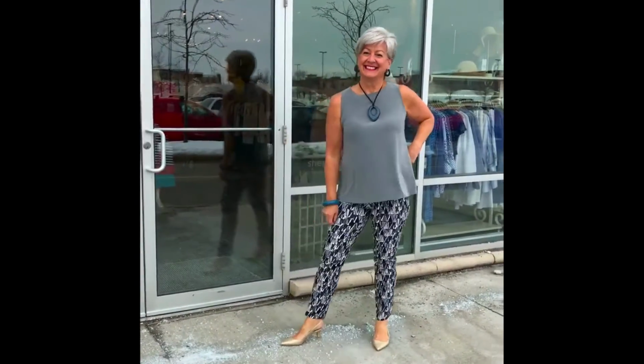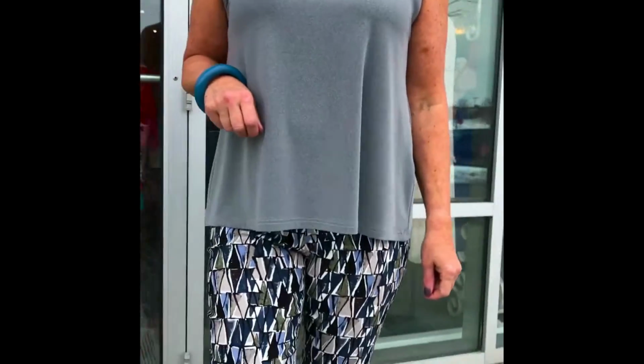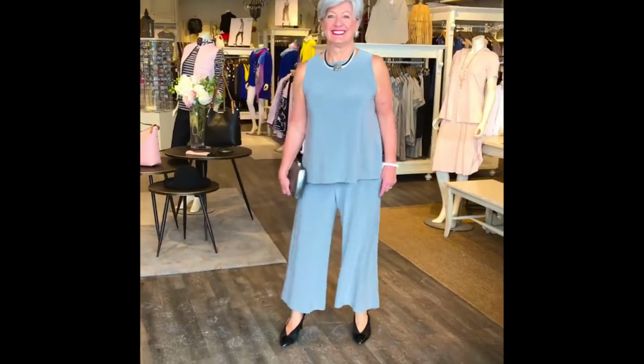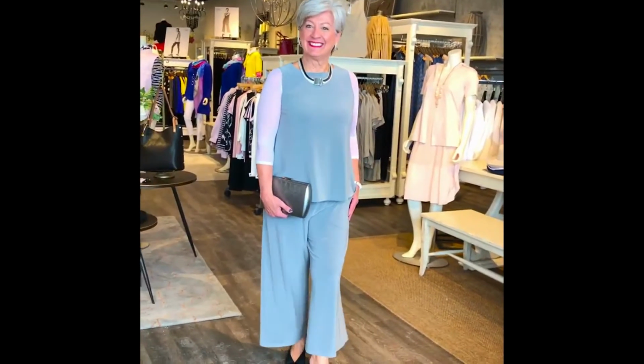The trapeze tunic solid color works beautifully with printed pants like this one from Up, or you can take it to something special with the help of the wide leg trouser, also new this spring from Simply. So there's a purity of line in these pieces.